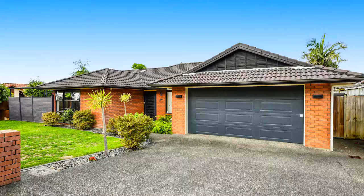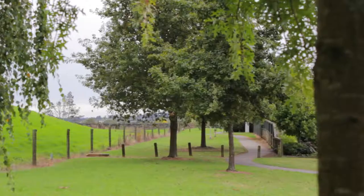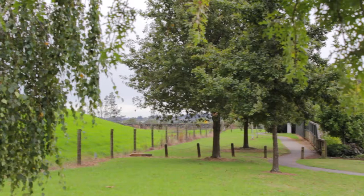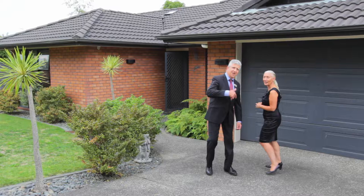This is a lovely four-bedroom brick and tile family home. What I love about the property is this fantastic peaceful aspect across the road and the proximity to the football pitch, so kids will love it. Let's have a look inside. Come and follow us. Come with us.